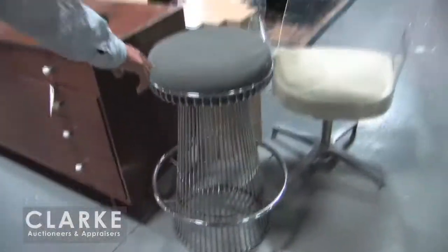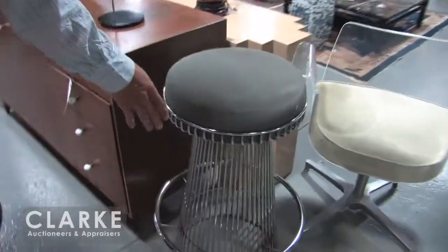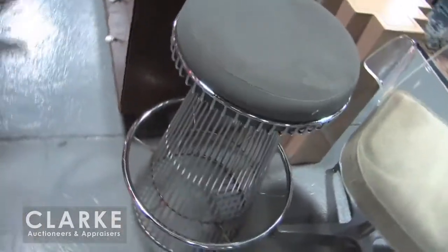We have two sets of these Warren Platner style bar stools. This first pair with the gray tops are in a little worse for wear condition in terms of rust. I think a polish will do those well.